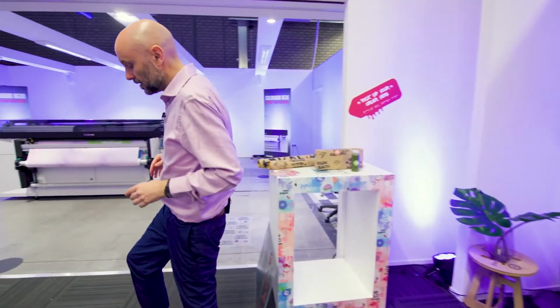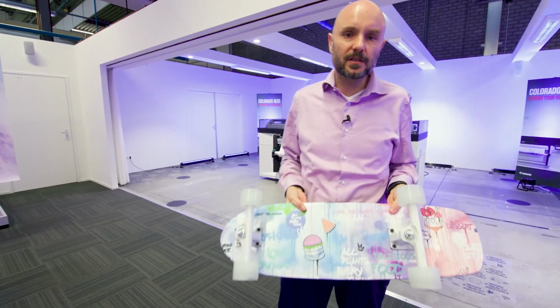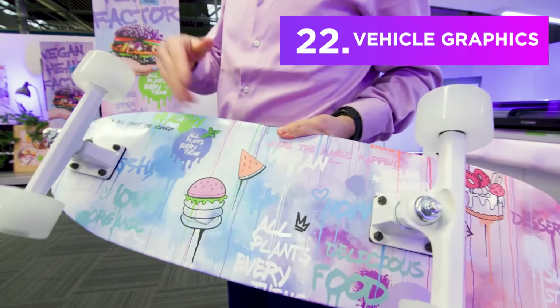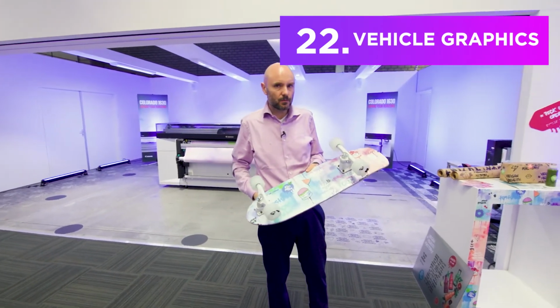Okay, let's go to here and we come across my skateboard. Why do I show you my skateboard? Basically to explain vehicle graphics. I could not drive a bus in here in the indoor application, but basically this is what vehicle graphics is about. Our customers are doing that because the ink is very conformable, lends itself well to it.